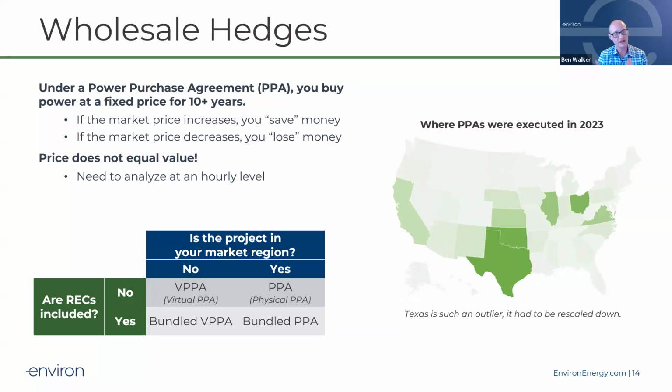If it's in your region, then that's a PPA, sometimes called a physical PPA, because it can be directly scheduled to your energy load. If you've signed a traditional third-party energy contract, it just flows like any other energy hedge. If it's outside of your region, that's called a virtual PPA, and that's settled financially.